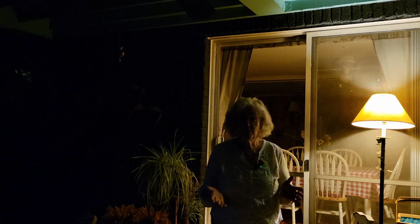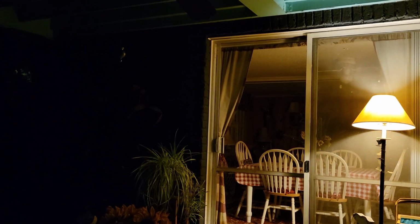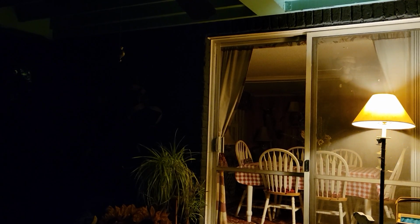Anyway, I'm gonna make a fire. Here I go. Got my little marshmallow kind of light, and I got a piece. I just got a little chunk off of my fire log, just a little piece of it.